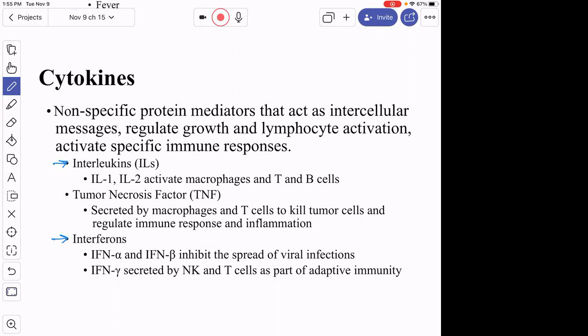Another type of cytokine that you may have heard of is tumor necrosis factor, TNF. We call this cytokine tumor necrosis factor because we discovered that in mice, when you concentrate a bunch of it and inject it into mice with cancer, it made their tumor cells die or necrose. When we tried that in humans, it caused such galloping inflammation that it caused patients to go into shock.